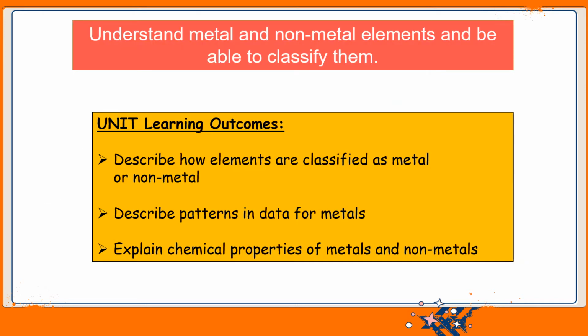In this unit, we are going to understand metal and nonmetal elements and be able to classify them. In this unit, our learning outcomes are to describe how elements are classified as metal or nonmetal. We're going to describe patterns in data for metals, and we're going to explain chemical properties of metals and nonmetals. Don't let all that confuse you. We're going to have fun learning about metals and nonmetals and why they're elements. So let's jump in and have some fun.